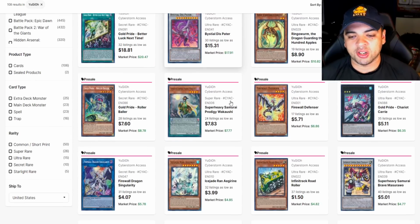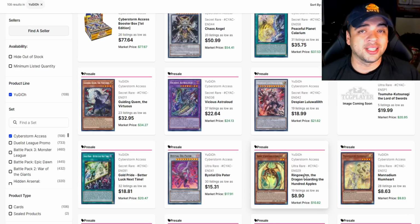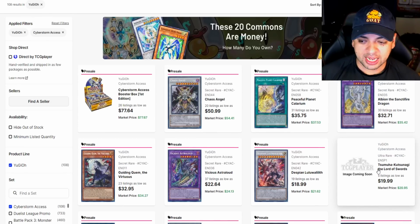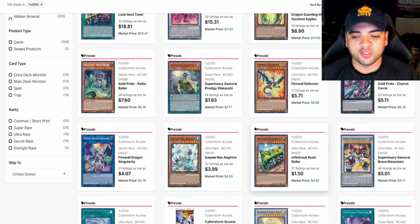But look at the rest of the cards in the set. I think there's a lot of potential. Manadomes or Manadiums obviously have a lot of potential, and they're dirt cheap right now. Nobody's looking at them. Shumuha Katsunagi of the Lord of Swords is $20. Don't know what that card does. It could have potential. I really don't know as far as the value for some of these cards.